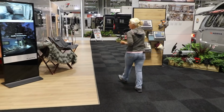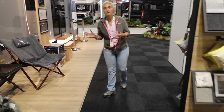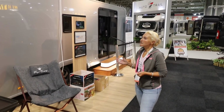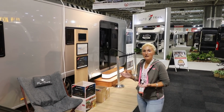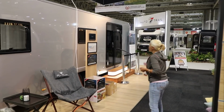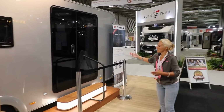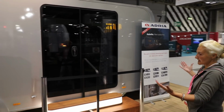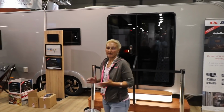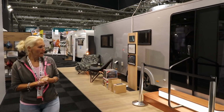If we walk down, the whole idea of this caravan, although you can tow it, due to its length you'll need a vehicle over 3.5 tonnes, it's ideally suited for seasonal or sited pitches. But as I say, you can tow it if you've got a big enough vehicle, and I'd certainly have a go. It's absolutely fantastic. We have these opening doors here, which give you that great big space to enter and look outside of. I believe this is going to be around £50,000. How well will it sell in the UK? Who knows? But let's just have a quick look around it.